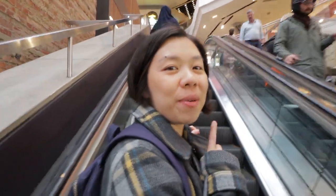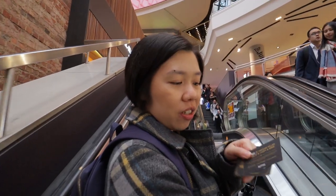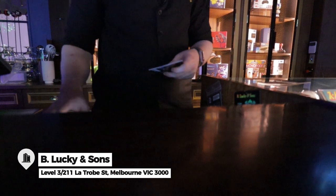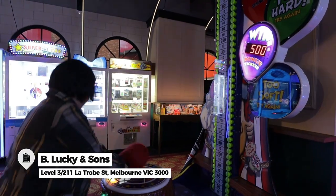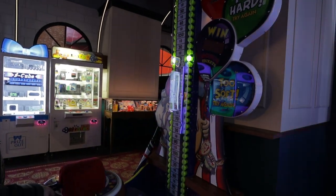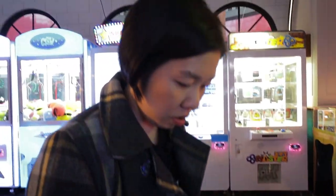We're heading to Be Lucky & Sons to redeem our 30 minutes voucher. That's all yours, guys. Thank you. All right. Whoa, what was that? Whoa, too hard. How did you do? I don't think we can get the tickets because it's free. We get it for free, so we're not going to get any tickets anyway. Just for fun tonight.